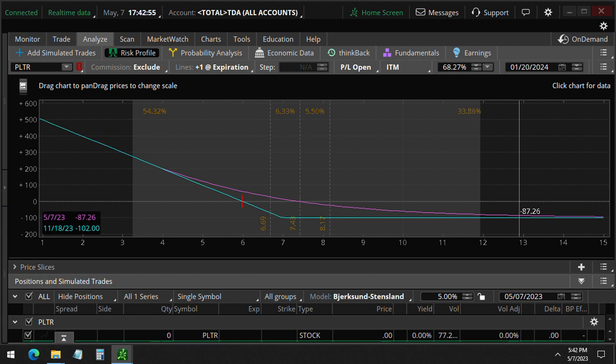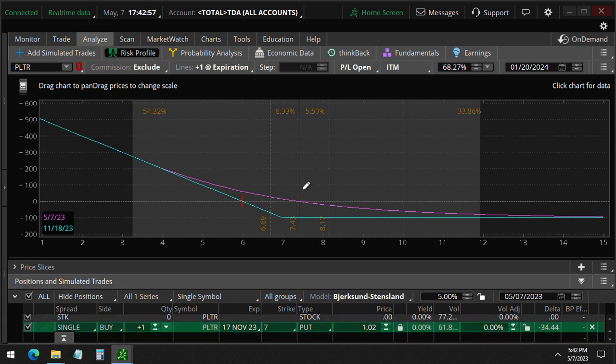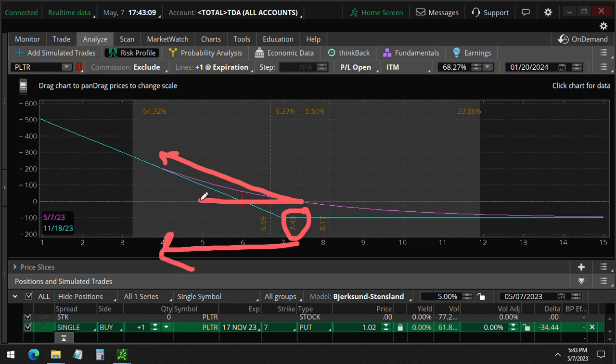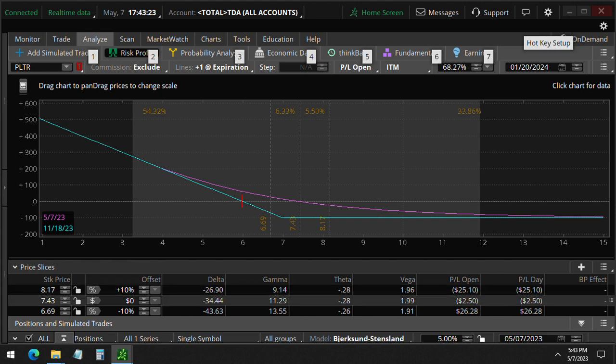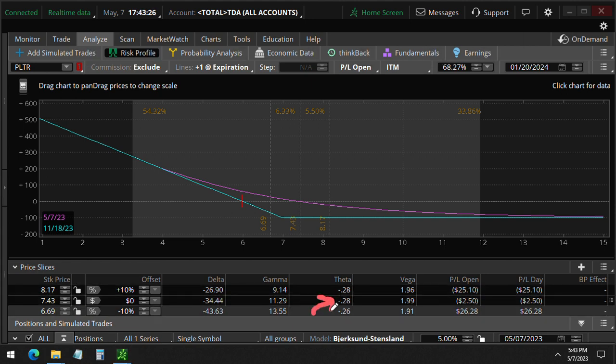And you'll see here when we analyze this trade, it will gain in value if the price at 7.43 goes down on the x-axis, because the blue line will be above the purple, and the blue line is all above that 0 profit loss on the y-axis. So you'll see it increases as we drop in price. The theta is slightly decaying, very little, and that's one of the benefits of buying puts or call options further dated away, is that the theta decay is minimal.